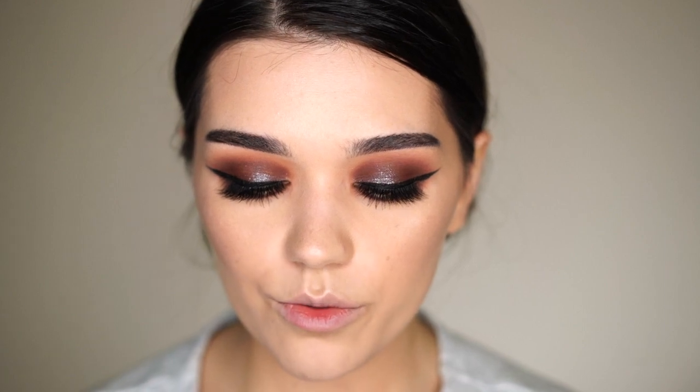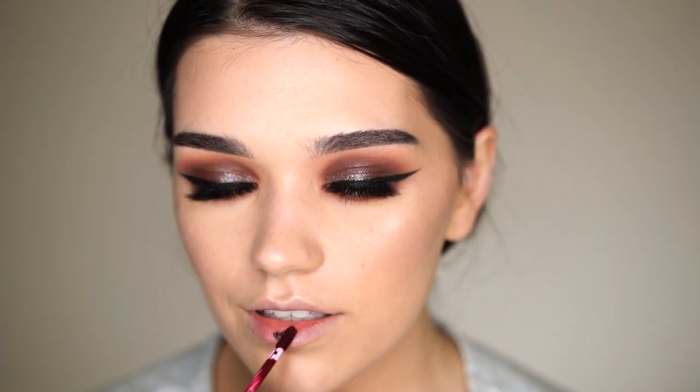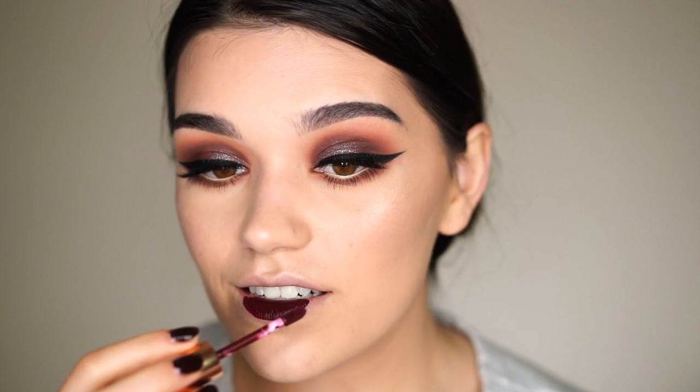So today I will use Sauvage, which is super intense, like a burgundy, oxblood kind of color. I like this kind of shade. And this actually smells really good as well. Now, some people say that this is really opaque. I like it. It's really creamy. I know some people say that these are similar to the regular Dose of Colors liquid lipsticks. And some people say that these are not, so I don't know what to say, because this is my first time trying Dose of Colors liquid lipsticks.